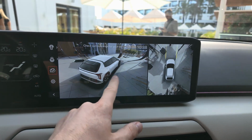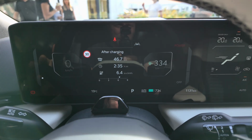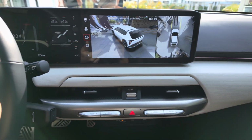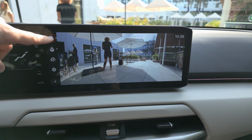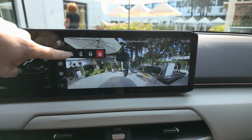So you have a 360 degree camera on the GT Line version if you have this option. You don't have only this option, but also when you turn the signal left and right, you can see the cameras around here. Now it's not working because you have to be in drive mode, but usually you can see it also on the cockpit. You have the front cameras from above, side, front, and rear.